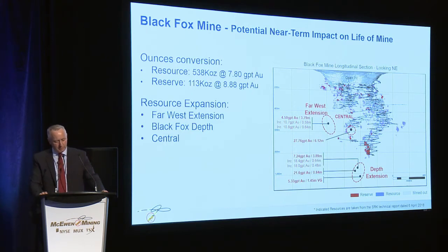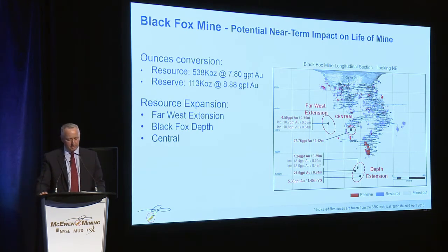Our underground drilling is also generating quite exciting results, like this recent intersection of 27.8 gram per ton gold over 6.12 meter from the central zone area. Follow-up drilling is ongoing to better assess these excellent new results. You can see it in the middle of the slide there.